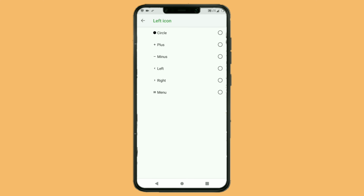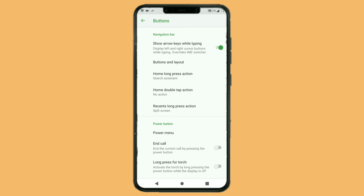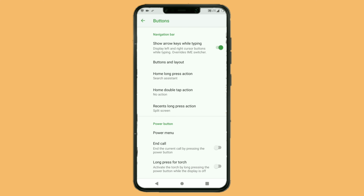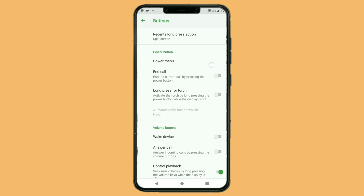And if you use any keyboard, then you can also set that icon. Okay, yeah, so that's all what we have. And then if you want to invert the layout of the navigation keys, you can also do that. And then you can configure the long press actions for the home key, and these are the options that you get. You can also configure the double tap action for the home key, long press action for the recents key.